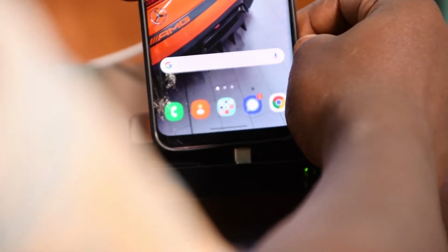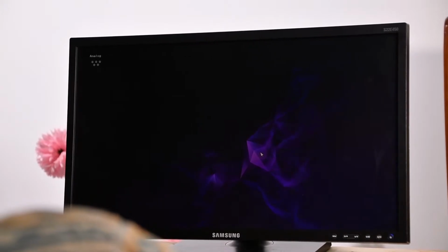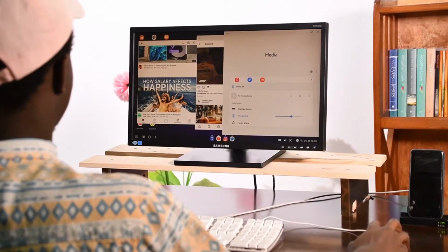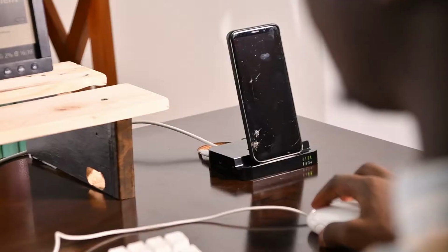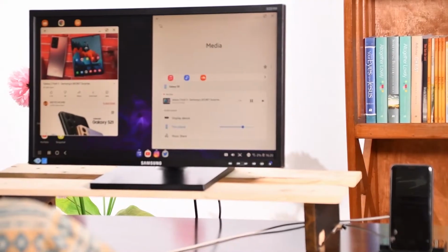So let's see how it performs. Its user interface is a modified version of Android, and it's similar to Chrome OS. They did a really good job, and it's really intuitive. It's like a mirror of what's on your smartphone, reformatted for the bigger screen.